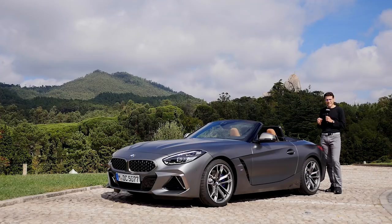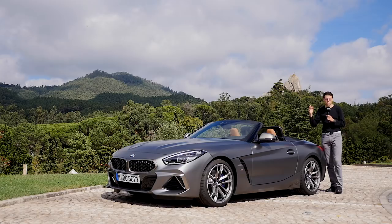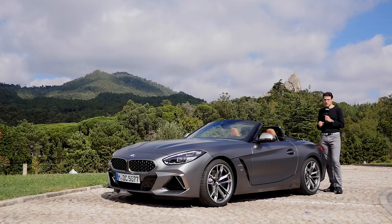Driving wise, it really handles superb with an equal weight balance, a great driving feeling for sure, and of course an abundance of power. You never have had so much power, especially here with the M40i. The smaller engines will also do just fine for this car, especially when you want to pick it as a purist version. Then again, if you want more sound, it will always be the 3-liter six-cylinder here for sure.